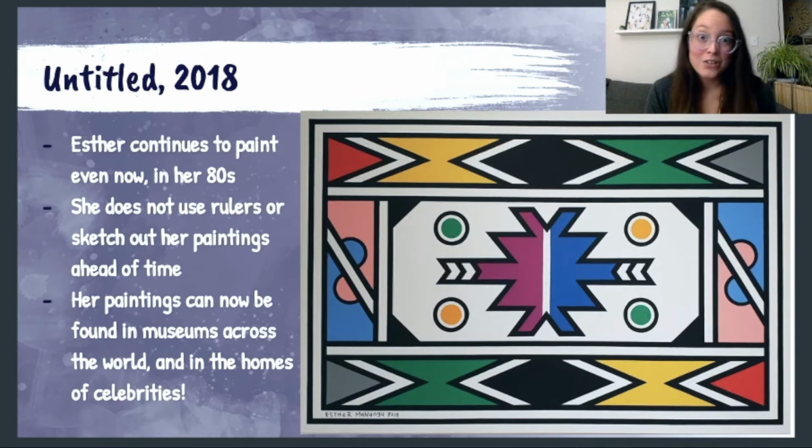I'd love to hear your thoughts on this one, as well as the other artwork by Esther that I have shown you in the class today. Now look really closely at this one. Can you tell how symmetrical it is? Symmetrical means if you take a line down the middle and you look on either side, they are pretty similar in what you see.